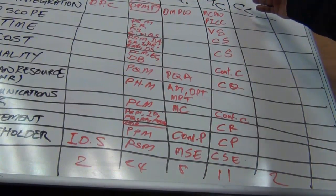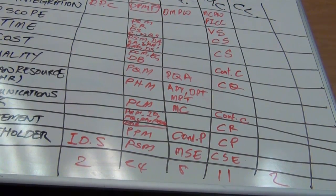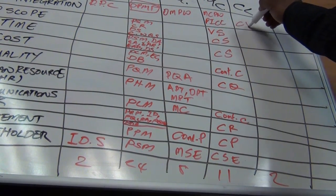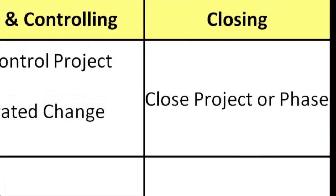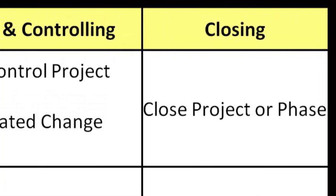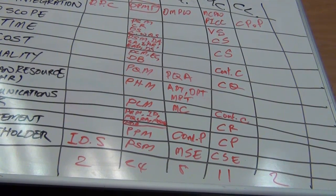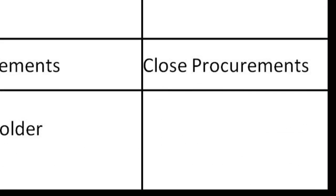That moves into the closing process group. In the closing process group, the two processes are close project or phase, which deals with closing out either a project or the phase in a project. And we have close procurements over here, which deals with closing out any procurements with different vendors. And that is pretty much page 11.